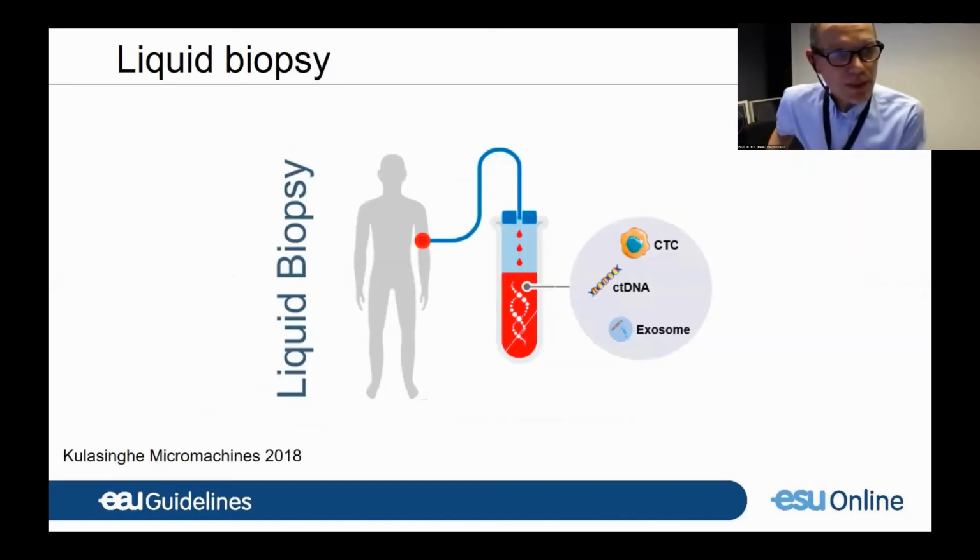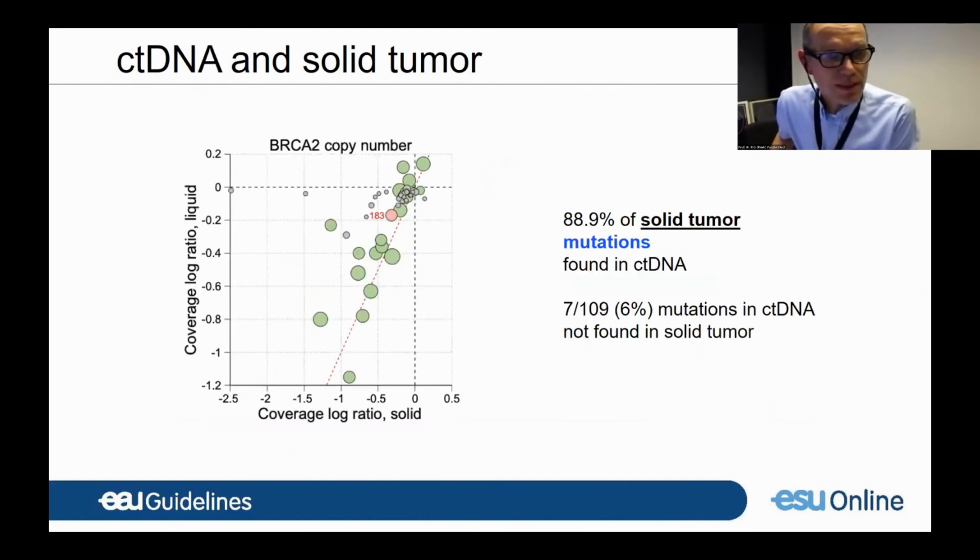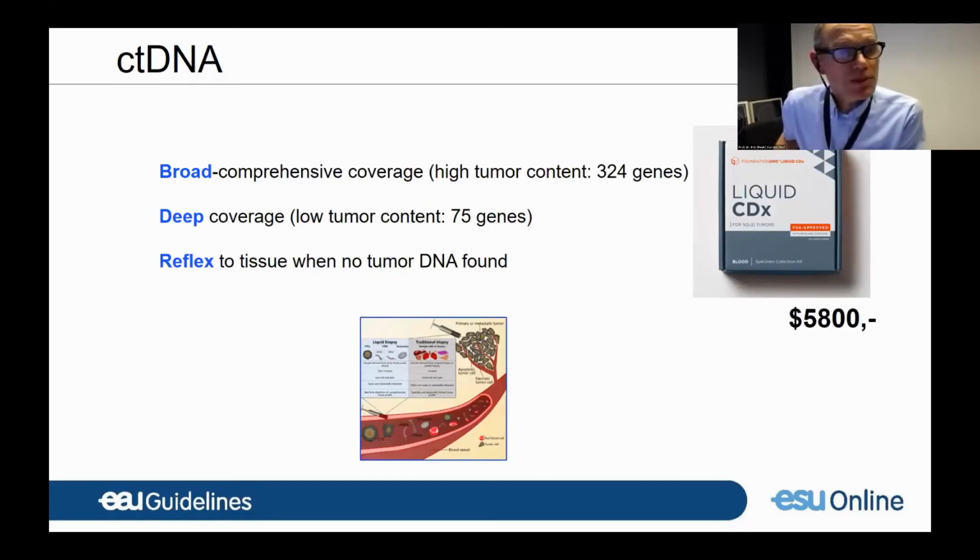So continuing and summarizing a little bit on what ctDNA is, it's a blood test that can easily be done and was shown to have strong correlation with mutations as compared to tissue material from solid tumors. The test itself is now available as the Foundation One CDx test. There are three different options for doing the test. If there is sufficient tumor DNA present in the blood sample, a comprehensive coverage test can be done, including 324 genes. If the amount of DNA is limited, only 75 genes will be tested. And if it is not sufficient for any testing at all, it is always recommended to do a reflex test on metastasis material.